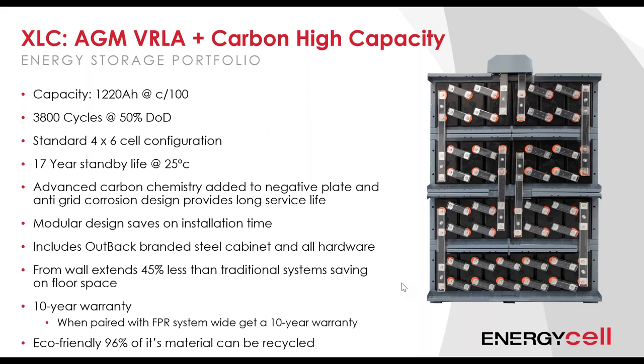Unfortunately, that's the only standard that we have. If you do not want the rack, you want to build your own rack, there are ways for us to just sell you the cell, and you can configure them in a different configuration. But this is how we are offering this complete solution. So this also comes with a negative additive in the negative plate, so it has those benefits with partial state of charge and all those things.